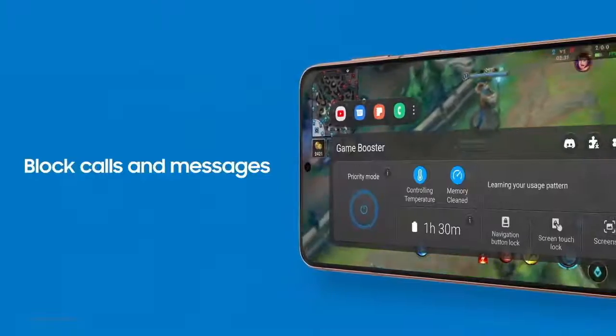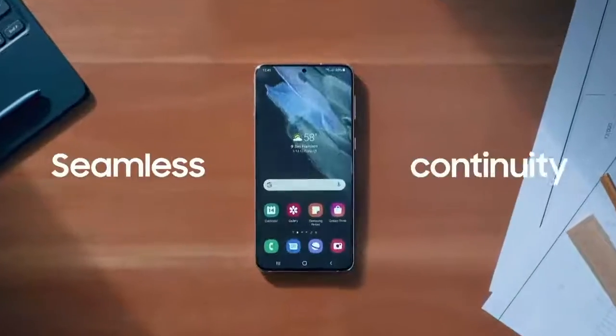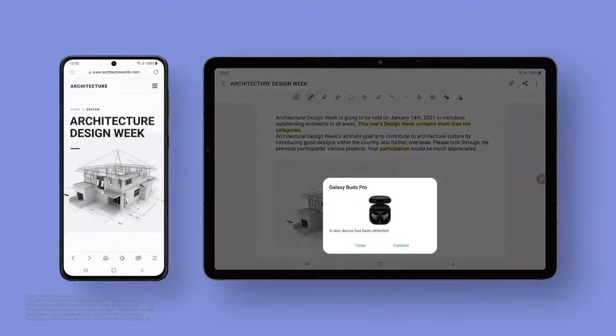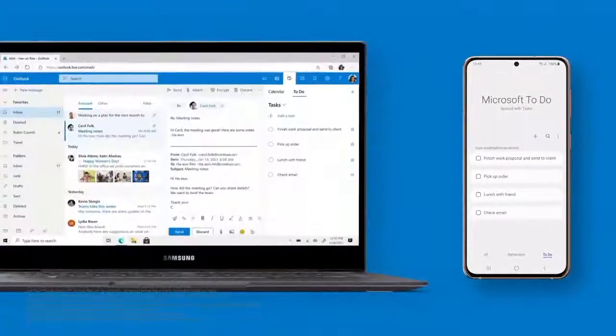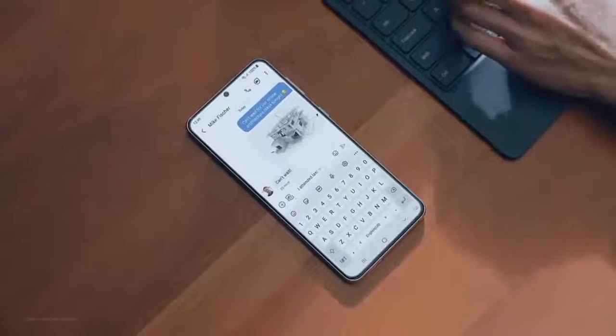Need some downtime? Just you and your game? We got you. Your device blocks calls and messages and manages resources for optimal gaming conditions. Get totally into your game and take it next level. One UI 3 provides seamless continuity between phone, tablet, and computer. Sync Samsung reminders with Microsoft and manage them on apps like To-Do, Outlook, and Teams. Start a project from your phone and finish up on a tablet or PC.